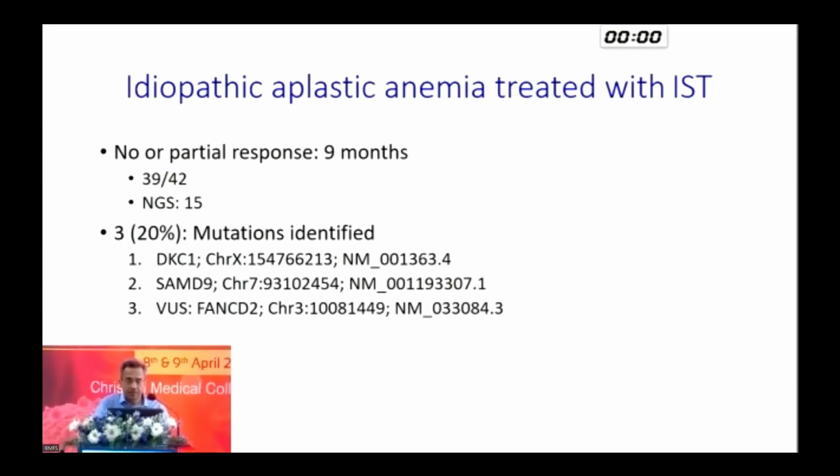So the idiopathic aplastic anemia group treated with IST, 39 had only a partial or no response at 9 months, and NGS was performed in 15 of them. And 2 of them had pathogenic mutations. So DKC1 in one and SAMD9 in another. So of the 15 patients who did not respond to ATG at 9 months, 2 of them had a pathogenic mutation.